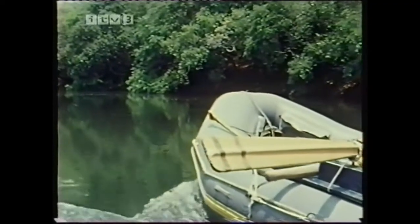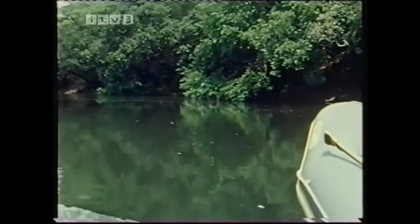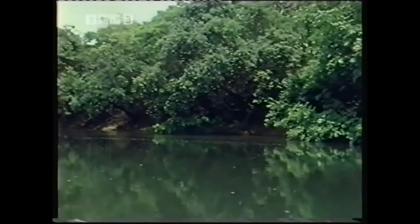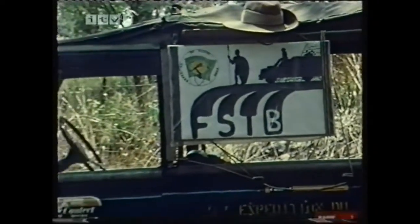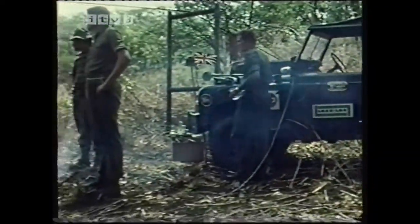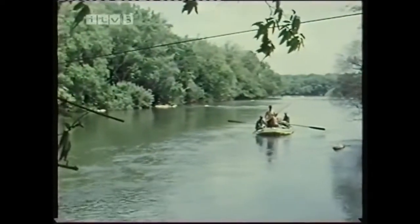Then there were parties of entomologists and zoologists to be dropped off and supplied. All this had to be planned and coordinated like a military operation. The supply system, like a good deal of the expedition, actually was a military operation. The boat crews entirely depended on the forward support teams to meet them at selected points with fuel and food.